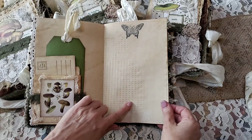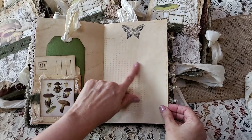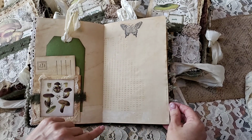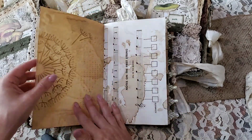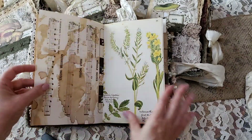Her coffee stain paper, that looks really cute. I like the way that turned out. Did you just do that on a pan? Yeah, it's a dollar store pan. It's got the little dots on it. Oh yeah, cute. Aluminum ones. Some stenciling and music paper.